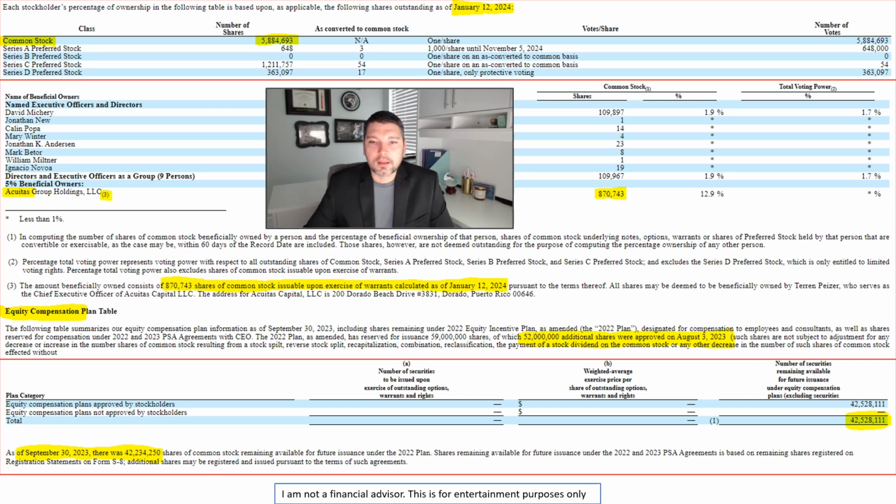Again, I wanted to point out on August 3rd, 2023 at that shareholder meeting, 52 million shares were approved for this incentive plan. And then as of September 30th, 2023, we got an update of the number of securities remaining.